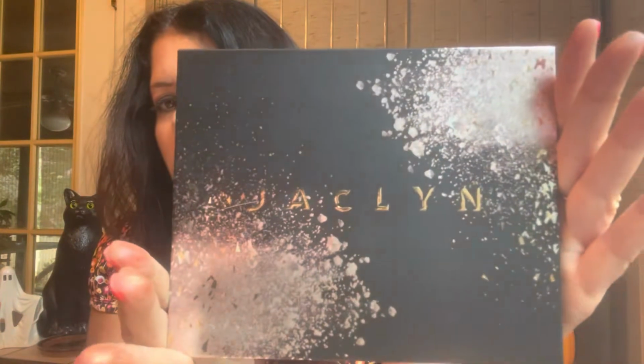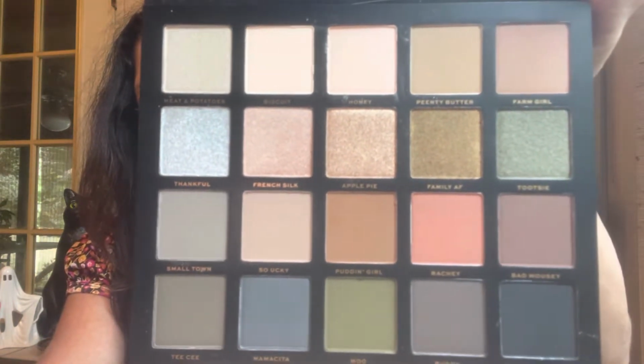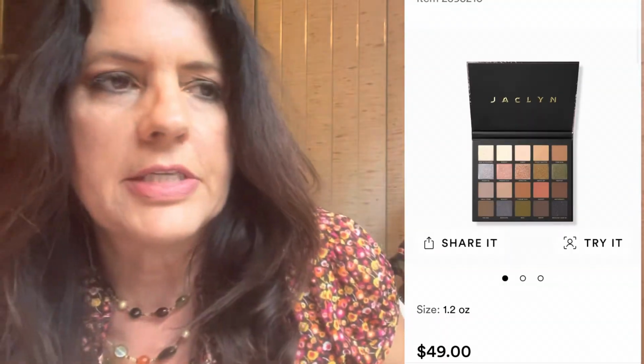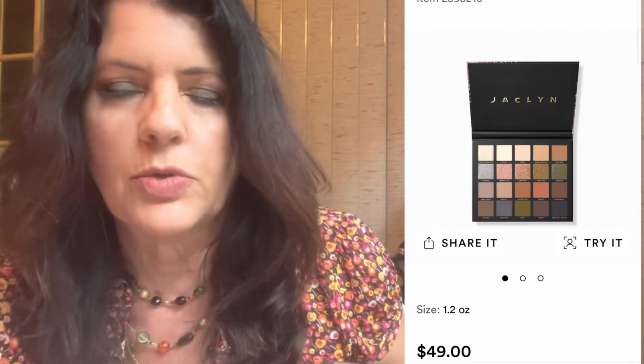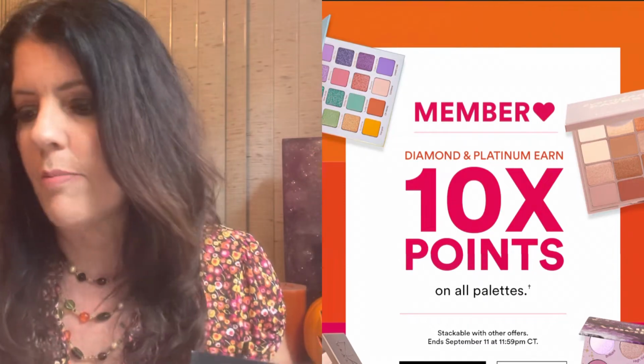So I waited. Ulta had 10 times points for diamond members, and I'm diamond. So I bought this, and I'll show you the other palette next, the Jaclyn Luxe Legacy palette. This was $52, and I think this is also perfect for fall. This was designed with her mother in mind. It's mostly mattes, but it does have some nice shimmers. And I swatched this in store. With the 10 times points, I got 1,000 points, which is equal to $50, which is equal to getting both of these palettes for 50 bucks. So it's like 25 bucks a palette. Couldn't pass it up. So such a deal. You know me, I like deals.